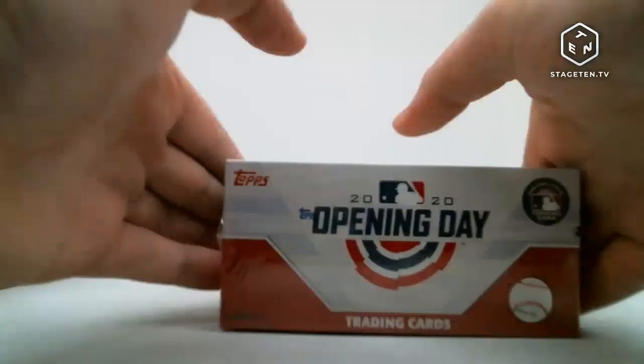That is the end of box number 1. Moving on to box 2.